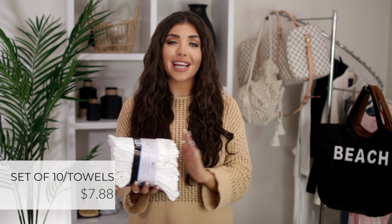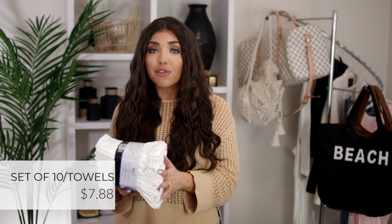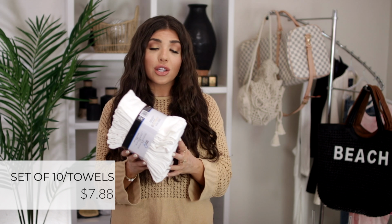And to answer questions that I know I will get, these are 100% cotton. They get shrivelly, they get wrinkled, that's just how these are. Now, they are dye-free, absorbent, and they dry fast. You can use these all over your home. I normally keep a stack for cleaning and then a stack for food purposes.